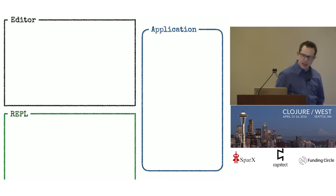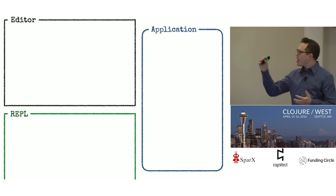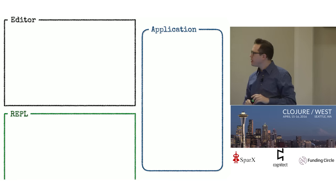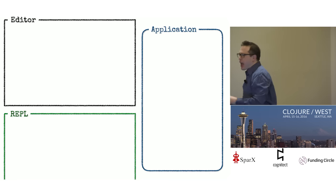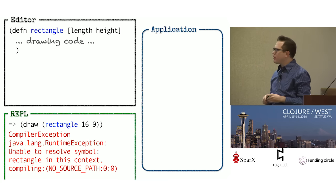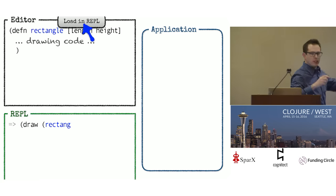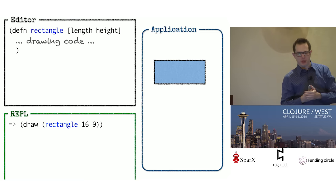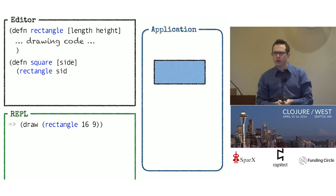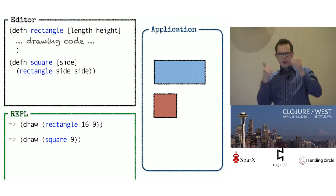So this is what gives us the lovely interactive development experience that we have with Clojure now, where we have an editor, a REPL, and our application all running at the same time, all on the screen with our highly technical tiling window manager, and we can write some code and try it out in the REPL, and it doesn't work. Oh, right, because we forgot, we have to load the code, then we can test it in the REPL, and everything works. Hey, look, there's a rectangle on the screen. And then we can define some more code, we can see how that looks in the REPL, and test it out. Hey, it works, great.